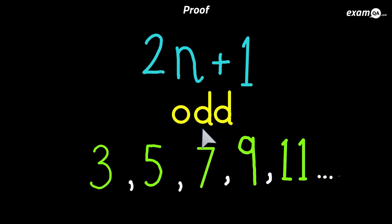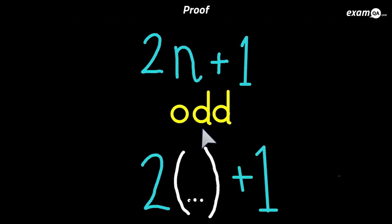And this is another one you have to memorize. 2n plus 1 is a general format for odd numbers. So if you've got an expression and you're trying to prove that it's an odd expression, you want it in that format, 2n plus 1. So what you want to do is try to factorize out 2 from that expression and leave 1 outside.